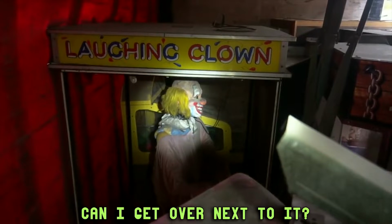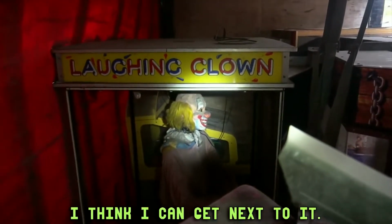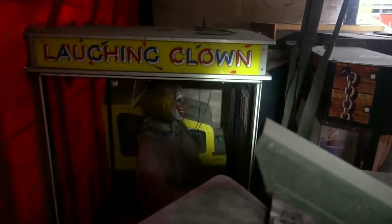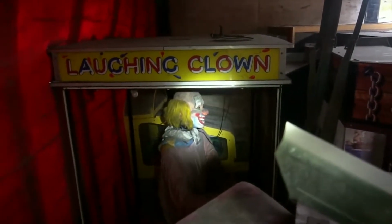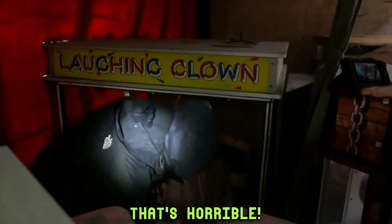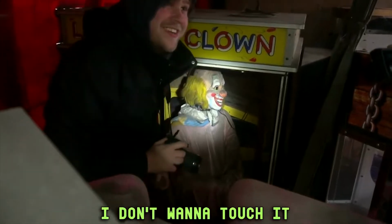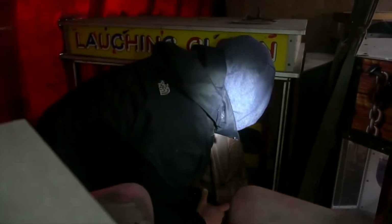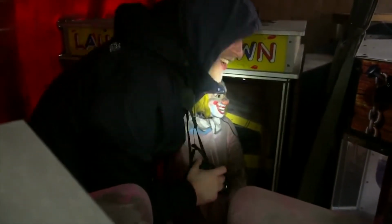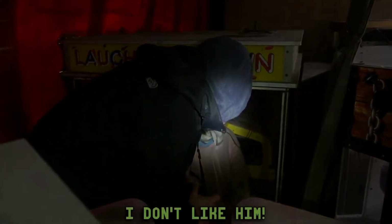Can I get over next to it? Possibly. You can probably climb around here. I do want to kind of get over there. I do want to try and get around if I can, but that looks so freaky. I really don't want to touch it. I'm scared of it. That's horrible. What's his face feel like? I don't want to touch it. Is it plastic? I'm going to go over there and I'm going to touch it. I need to come over there and film this. This looks funny. I don't like it.